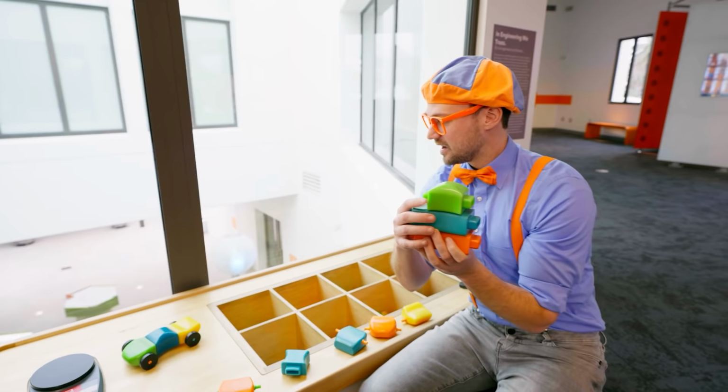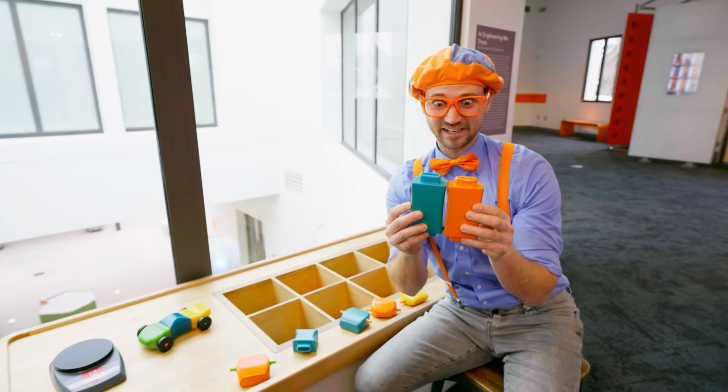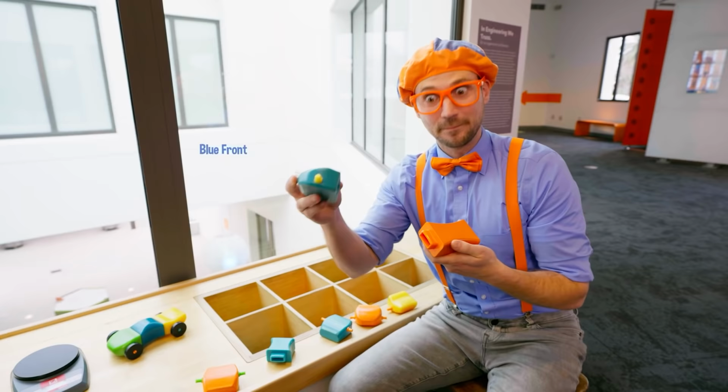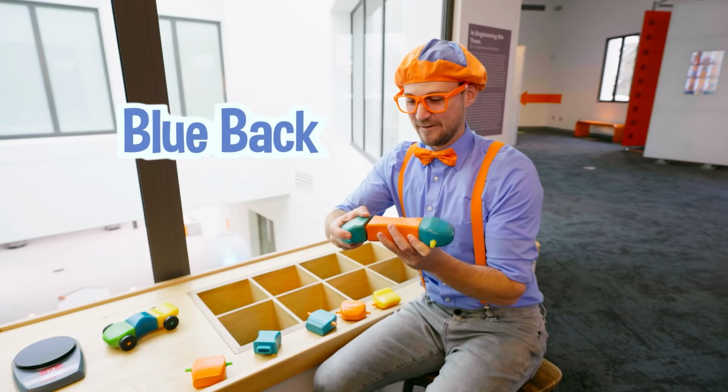And look, my two favorite colors. I wish I could just use both, but I need to pick one. Let's pick orange, okay? And then we need a front and a back. Why don't I use a blue front? Yeah, and we can use a blue back. There we go.